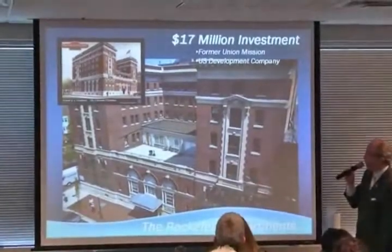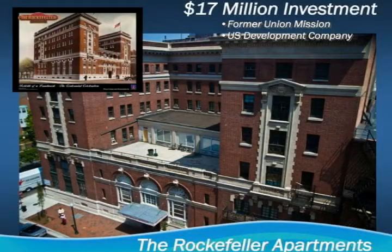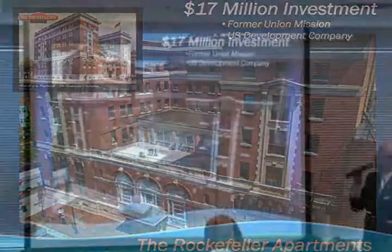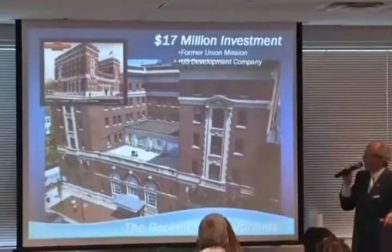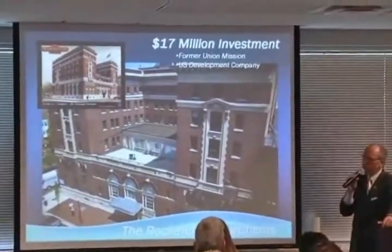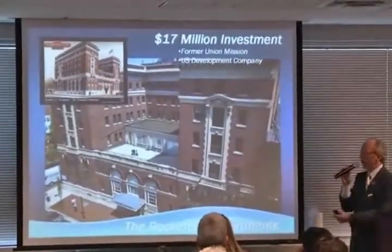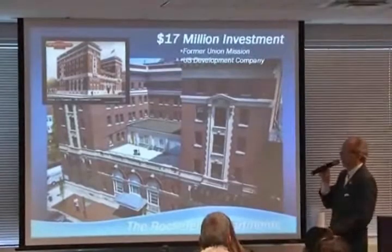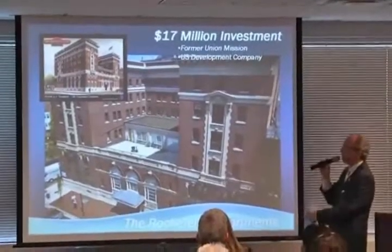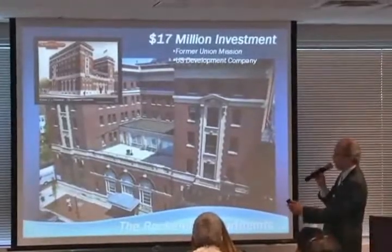We are still moving forward with the Rockefeller Apartments at the Union Mission. This has been tied up in a federal loan program at U.S. Development out of South Carolina. Instead of taking 6 months, it is now taking 20 months to get approval for these kinds of redevelopment funds, and it's going to pay for about 45% of the cost of renovating the former Union Mission building into what will be workforce-related apartments.